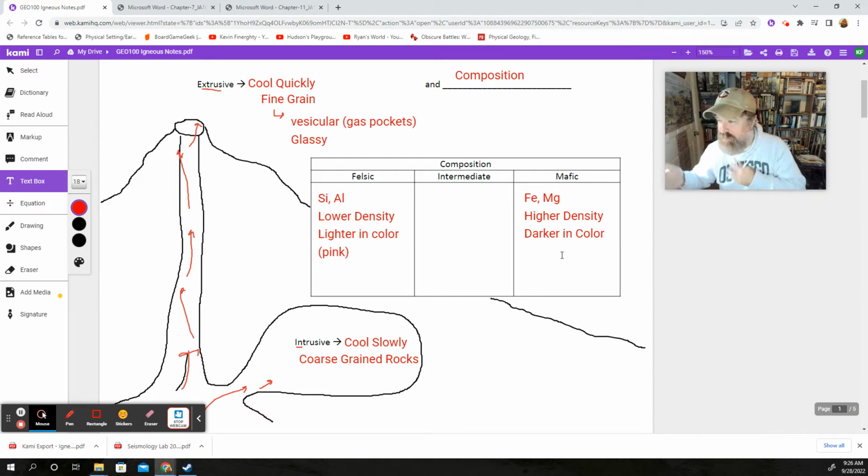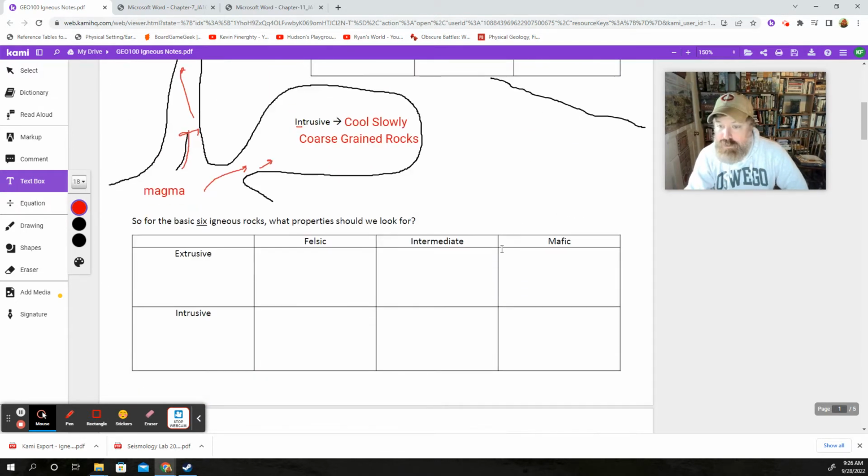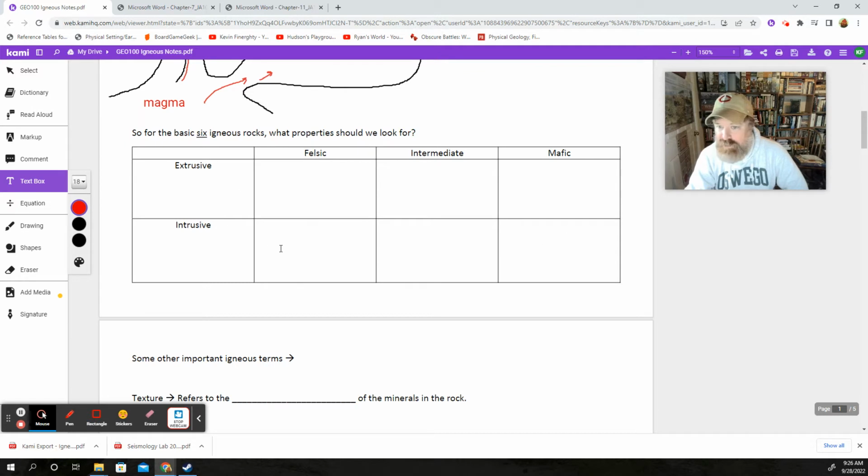When we do sedimentary and metamorphic, it's a little more challenging than that. These might be the hardest rocks to visualize. All right. So I won't fill this out. I'll have you guys take a stab at this.